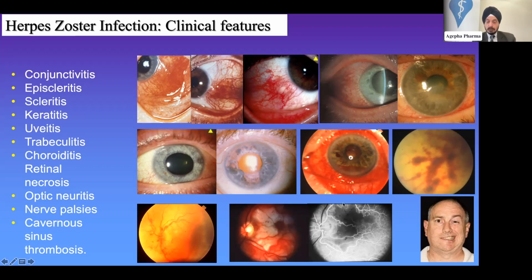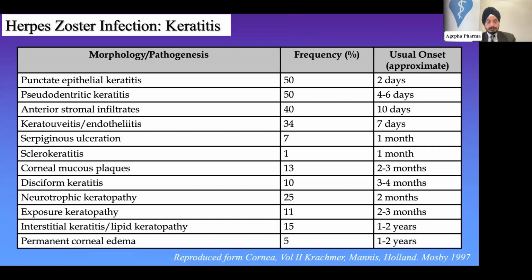retina manifestation, all these different forms of vasculitides, vein occlusions, and large ischemic areas. So as I mentioned, all these manifestations are due to those 5 mechanisms. And of course, the facial nerve has been affected over here. So you get nerve palsies as well. And serious things like cavernous sinus thrombosis can also occur. So a huge range of manifestations.